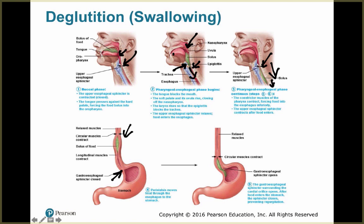And you can see at this point that the esophageal sphincter is closed. That's also known as the cardiac sphincter, right? And basically the circular muscles will contract, pushing the food through that sphincter, and it'll open. And that sphincter closes around the cardial orifice, right? So that orifice opens. And then after the food enters the stomach, the sphincter will close, preventing regurgitation of all those juices coming into your esophagus.